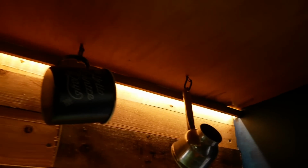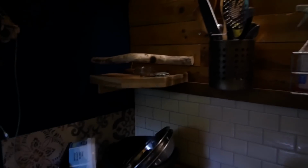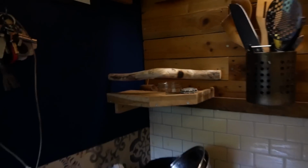I've got these awesome little hooks, which are carabiner hooks, so you can hang mugs and all sorts on them while you drive. As you can see, I've got loads of things hanging now, just making use of the space. And then I've trimmed this shelf as well, put some nice oak around it and a bit of driftwood off the beach. So yeah, really nice. And then this was a shelf that Matt gave me, Matt off Instagram, so thank you for that. You know who you are.